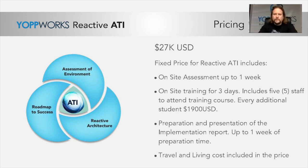Included in that price is everything I've described in the presentation, including the assessment that would be done on site, up to 1 week of workshops, using the maturity model, using the various Reactive Manifesto components we talked about, being able to get all of that data from you. And then continuing with an on-site training of reactive architecture, which includes up to 5 of the customer's employees attending the training course on site.